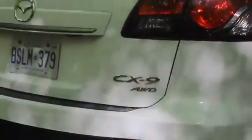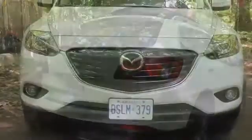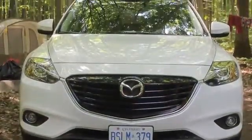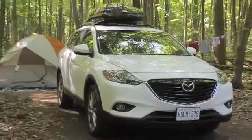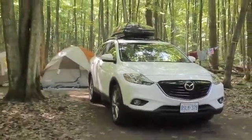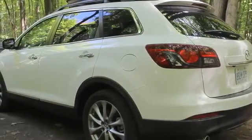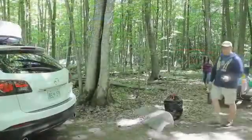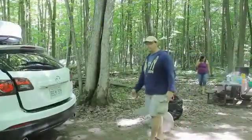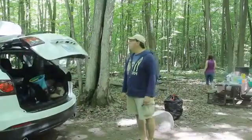Awesome. A key component to creating great family memories is a great family vehicle, and the Mazda CX-9 seemed to be up to the challenge we presented to it on this trip. Its 3.7-liter V6 engine provides 273 horsepower, and we averaged about 12.5 liters per 100 kilometers combined fuel consumption on the trip, which, while not stellar, wasn't too bad considering the added weight and the aerodynamic drag that came from the roof box. Well, it was fun, but time to pack up. Let's see how much we can get inside this thing once again.